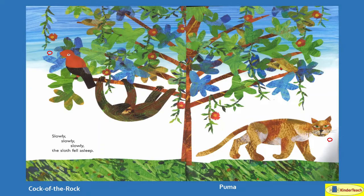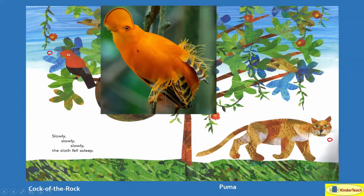Slowly, slowly, slowly, the sloth fell asleep. And you have this animal, which is a puma, or mountain lion, or a cougar. And this over here is a bird that's called cock of the rock. And there is an example of a cock of the rock bird. It looks pretty close, pretty close. Color's a little bit different.